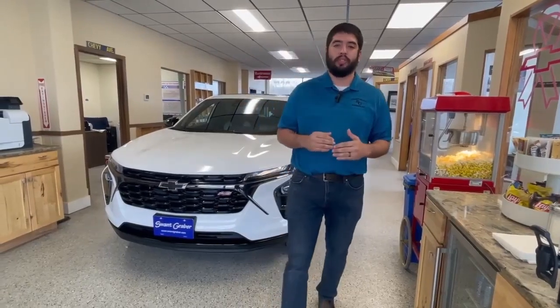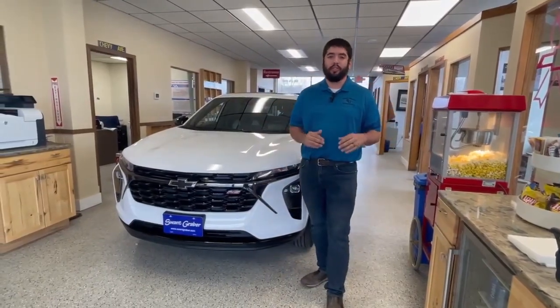I have some great news. We got in a 2024 Chevrolet Trax. It has been redesigned in the 24 model year. So there are a bunch of different stylistic differences between this and previous year models.